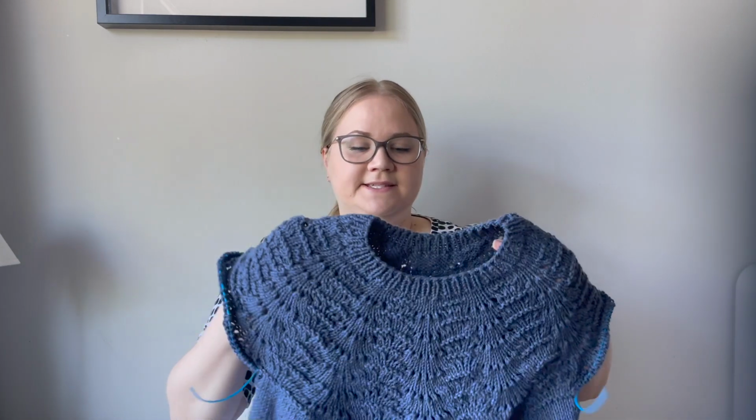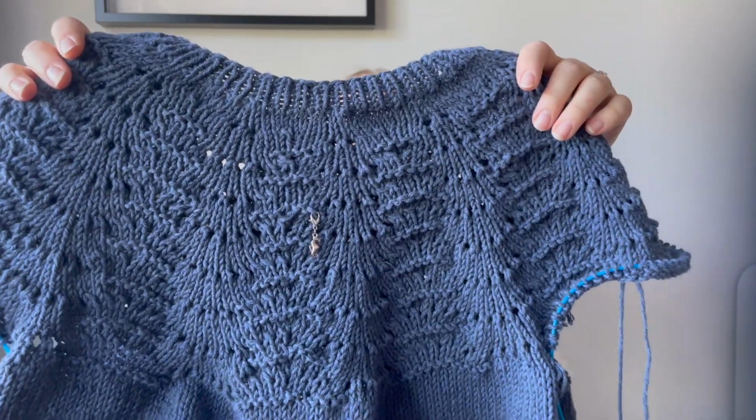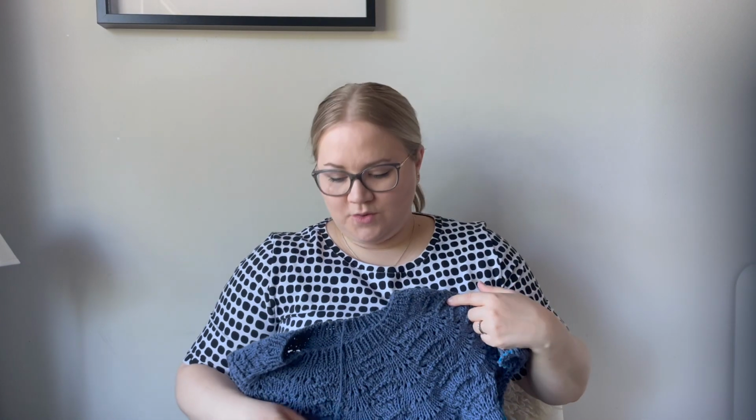So I'm actually thinking of redoing the sleeves on my Helia tee, that golden tee, but also I wanted longer sleeves for this one. Here is where I was last time. So I had just made a couple of repeats on the yoke here on my stitch marker, and I have actually progressed quite a lot with this.